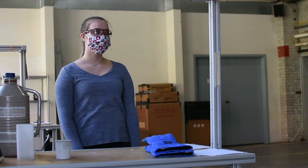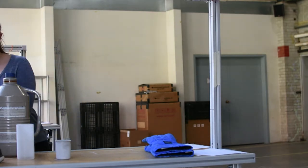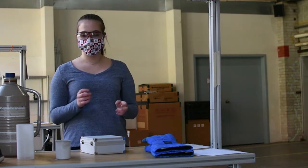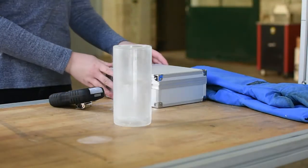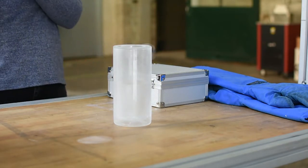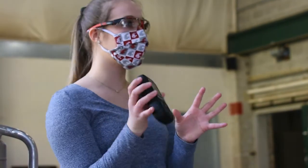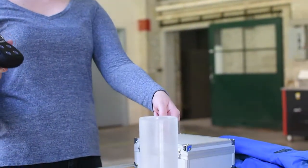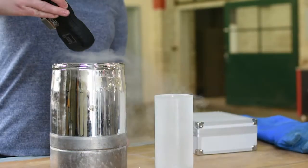To demo asphyxiation, we just got some new oxygen monitors, and we're going to use this to show you how it monitors the oxygen levels. So here we go. This is our O2 monitor, and this one's awesome because it's going to flash some lights, make a really loud noise, and vibrate if there's not enough oxygen in the air. So what I'm going to do is hold it over this liquid nitrogen, and we'll see what happens.